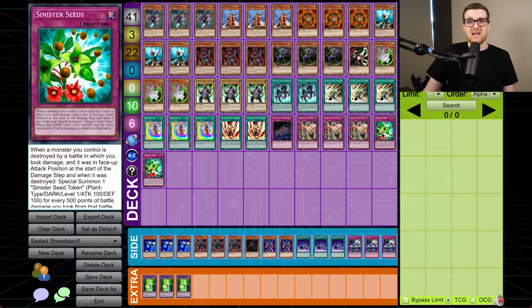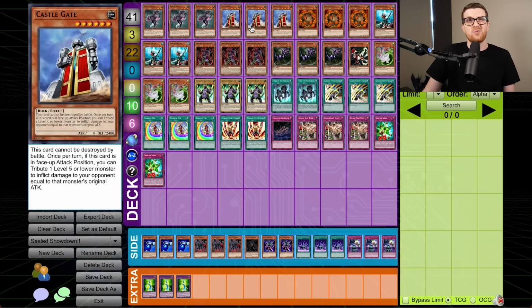And that's it for our main deck, ladies and gentlemen. 41 cards. If Robert figured out the Castlegate thing, I kind of wish I would play 42, but I'm not going to take the chance. I'm just going to play the 41. We'll be fine with it.